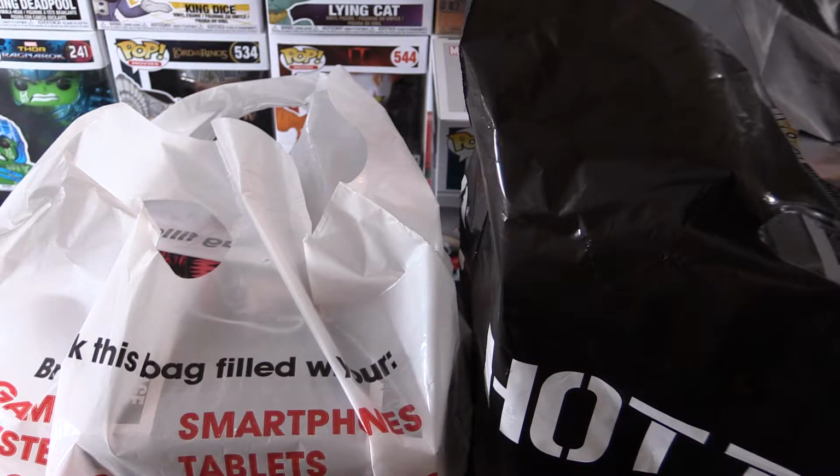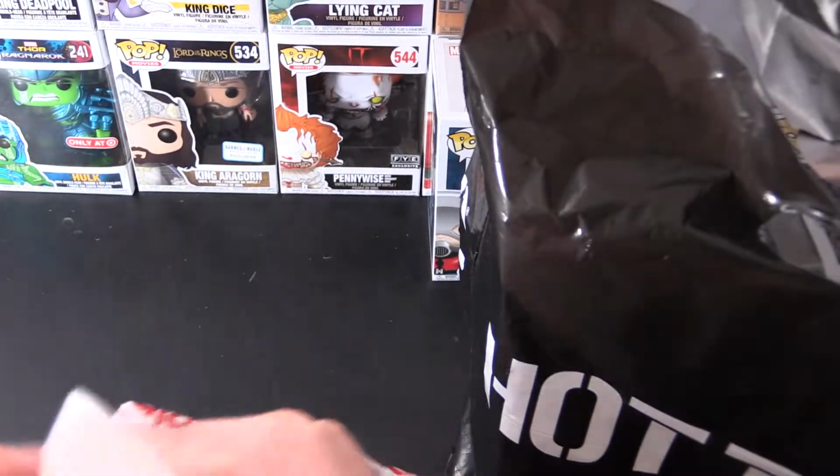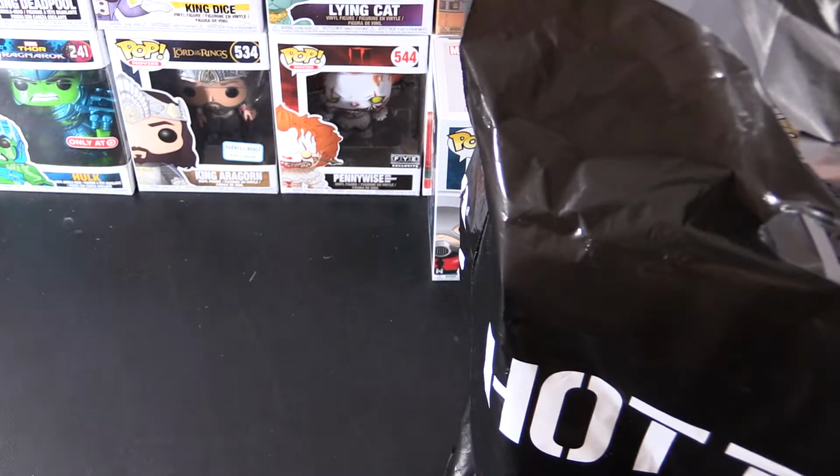Hey there, Funko fans. Today we're going to take a look at some pops I picked up from GameStop and Hot Topic the other day. There's lots of Venomized goodness here, along with a couple of other things. So we'll get stuck into that in a moment.